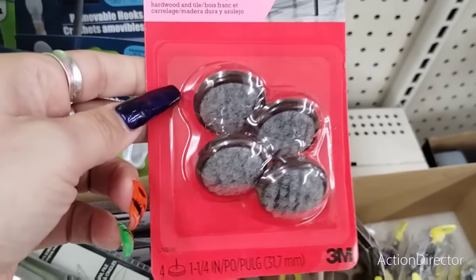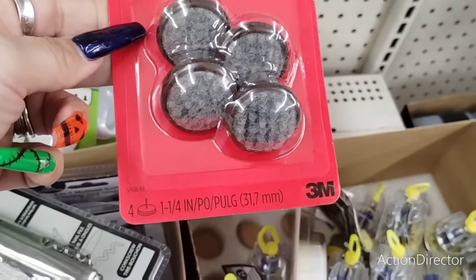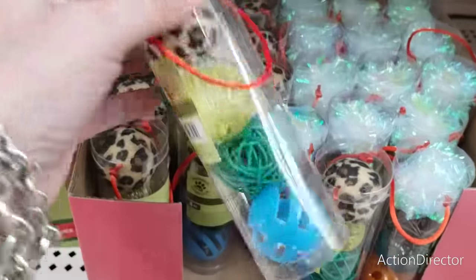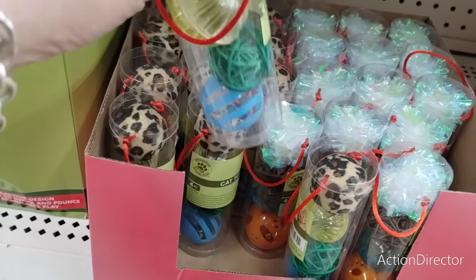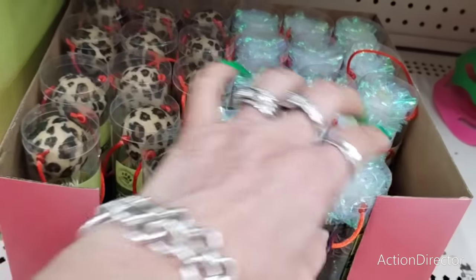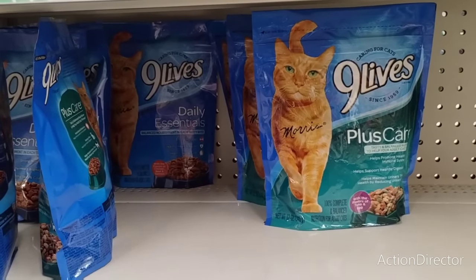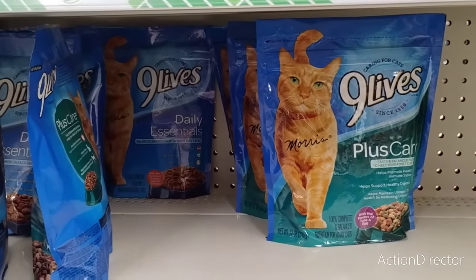Scotch Guard Chair Glides 4. It's not bad for $1.25. Look at the gifts. I mean, I don't have cats or anything, but these are cute. Put it in the stocking. I also have 9 Lives. Again, any type of food I show, I'm not endorsing it. I'm just showing you what's new here at Dollar Tree.